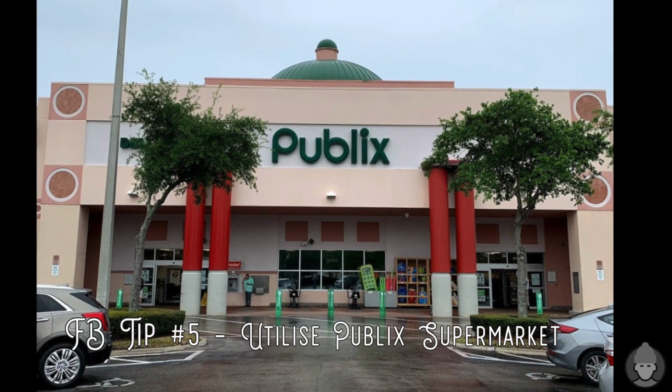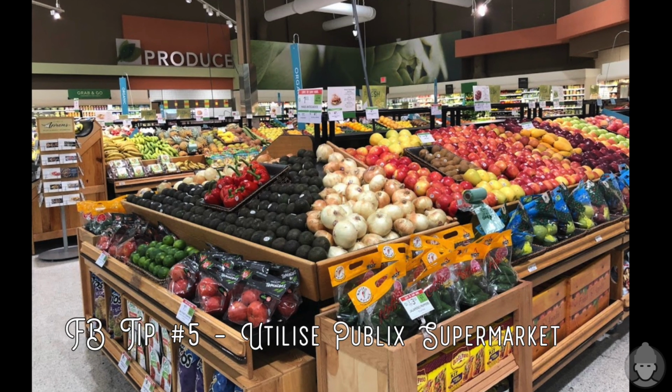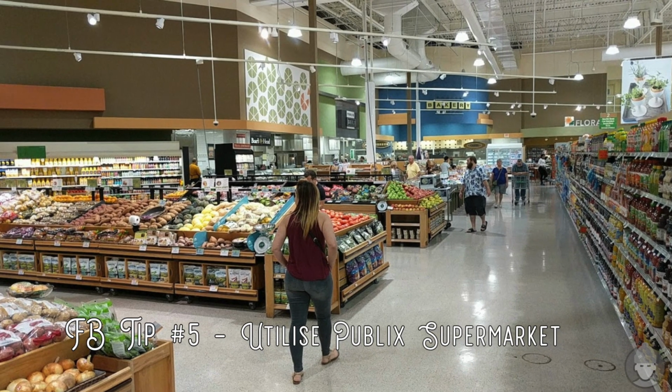Number 5. My last tip is to make the most of the Publix supermarket nearby, which gives you everything you'll need to stock up the fridge and other things that you might need for the theme parks.